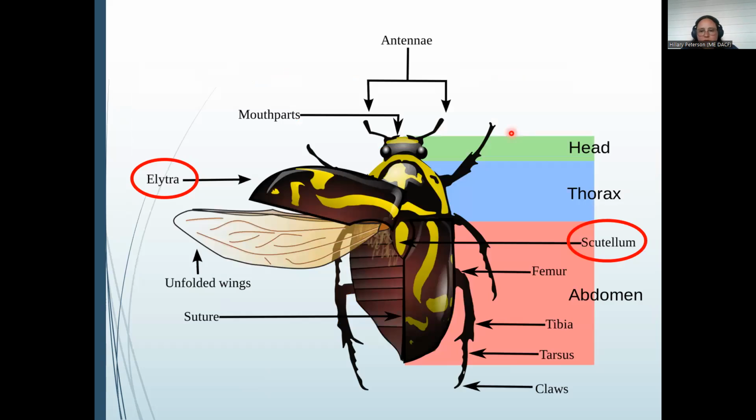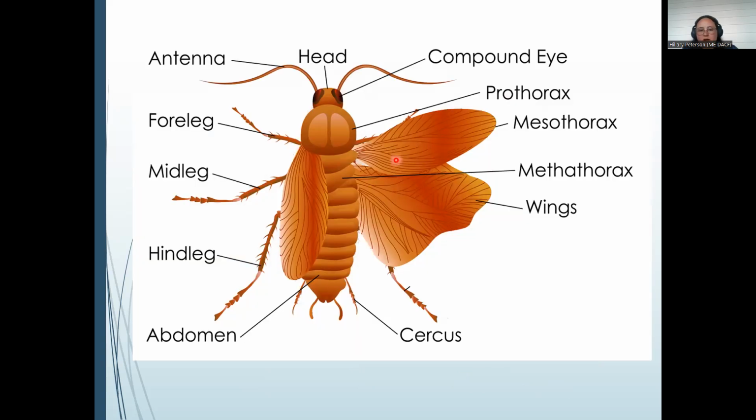In comparison to the beetle here, the thorax is just being talked about as one region because it's basically just one big segment. There's not much going on. But on this cockroach, there's a lot more going on in the thorax. You have a front area, a middle area, and a back area. That's just to show that insects are very diverse and there are going to be different terms for different things.